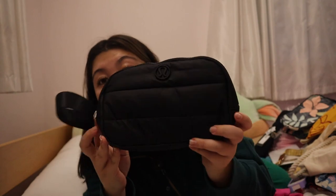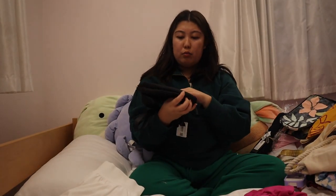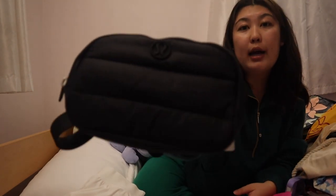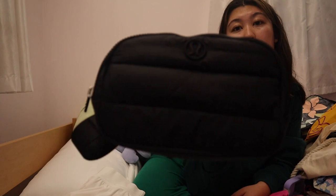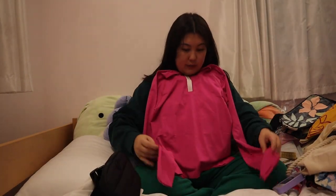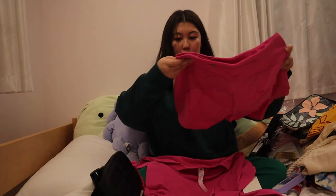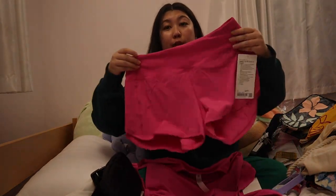Then I got the puffer. I hope you can see it kind of good. The belt bag, but the puffer style, and then the logo's right here. They also had it in white, but I was kind of nervous to get white because it might get dirty, but I am really into the puffer look. Then I got a Sonic pink long sleeve. I think they're called the Swiftly Tech long sleeve, and the Speed Up short, also in Sonic pink.